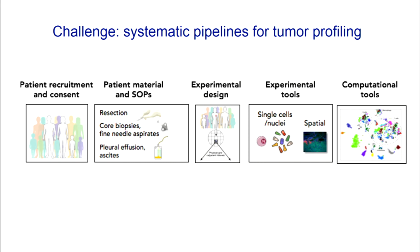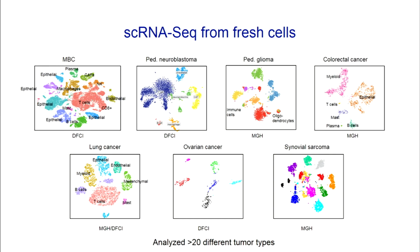So I think the first thing that we did was to try to have single-cell RNA sequencing working on fresh samples, meaning you get a sample from the hospital, from the OR and the IR, as quickly as possible to the Broad, process the tissue, dissociate the tissue into its components, and perform single-cell RNA sequencing. And throughout the last several years, we've built really robust pipelines, and here you can see several examples of such tumors that were dissociated fresh. And overall, we analyzed around 20 different tumor types.